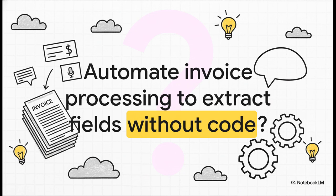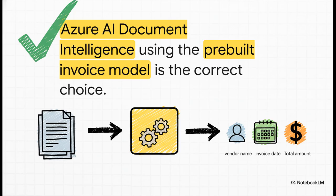All right, one last question, and this is a huge one for pretty much every company out there: invoice processing. You've got a pile of invoices, and you need to automatically pull out key info, like the invoice number, who it's from, and the total amount. And remember, the rule is no custom coding. Which Azure AI service is your hero here? And you've probably guessed it, it's A, Azure AI Document Intelligence.